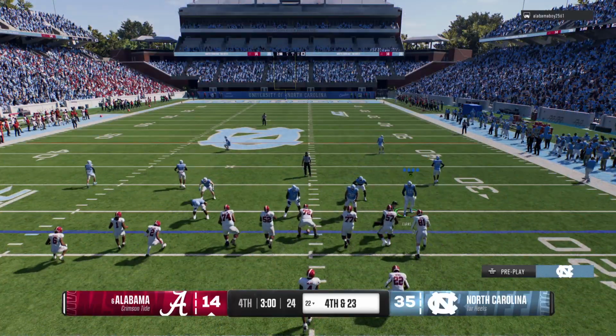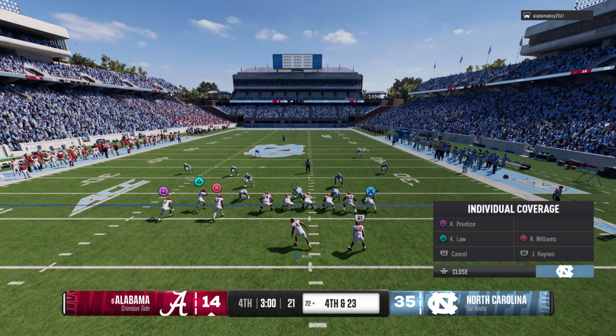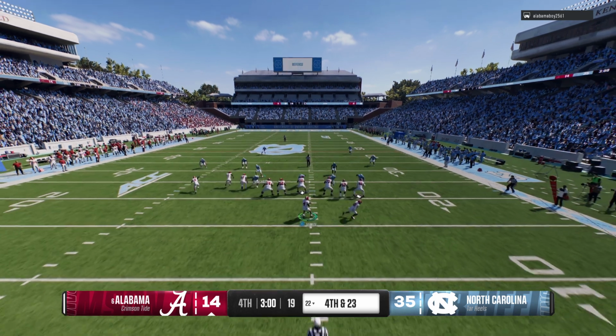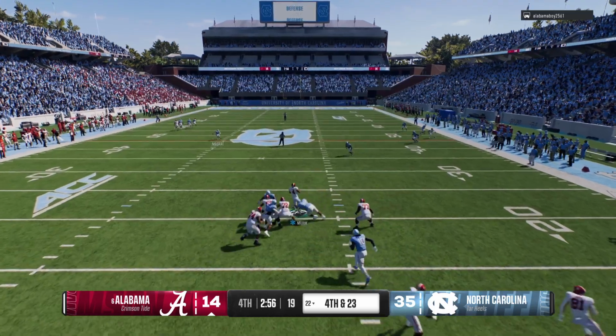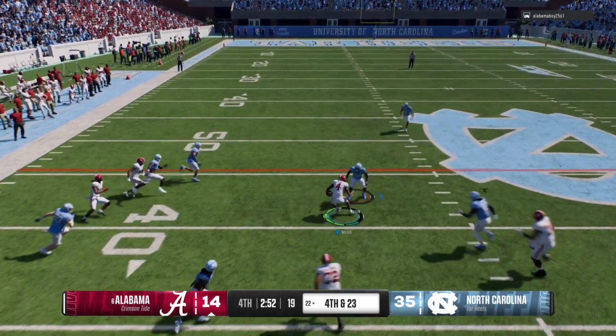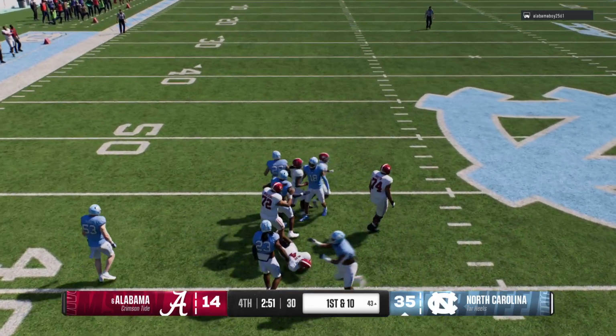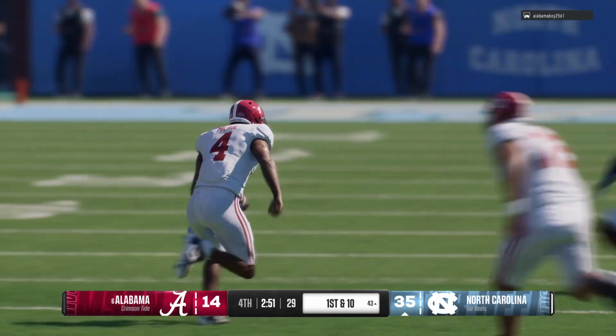Down by multiple possessions, they can't come up empty on this drive in the fourth quarter. They'll go for it on fourth down. He'll try to throw and pick up the first down. Getting some heat. He's going to run it. At the 40, there he goes. Desperately wanted to keep the ball, but they did not.